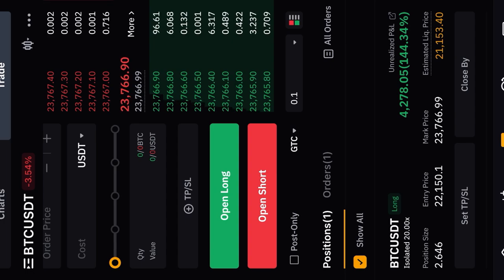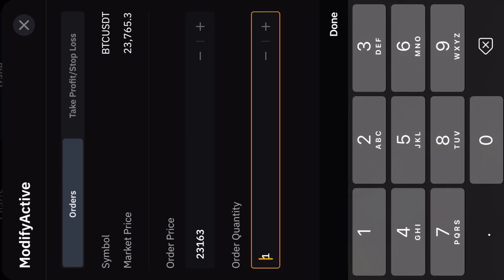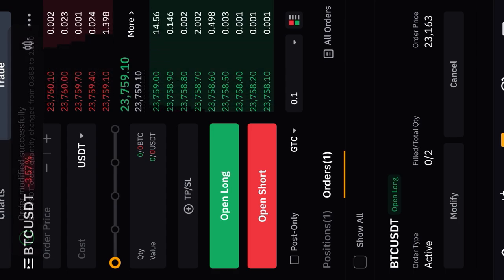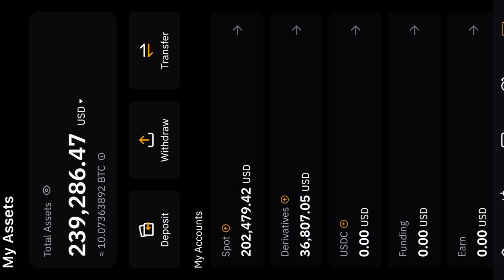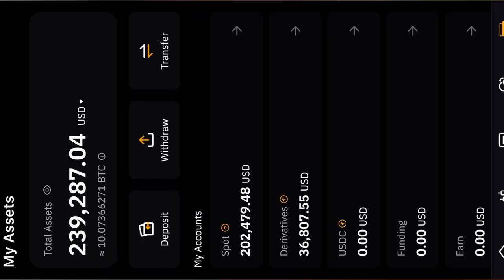Then this trade will turn into a 3.4 Bitcoin trade. I'll actually make it more, a $23,000 trade addition, which will be $1,000 of margin. So I'll make it 2 Bitcoin. I'll add 2 Bitcoin to that trade at 23,163. When it pulls back, I'll add 2 Bitcoin there, which is beautiful. In this account, I have $239,000. I've got 117,000 USD, 10.7 million MCRT, and 1.49 Bitcoin in this trading account, which is beautiful.